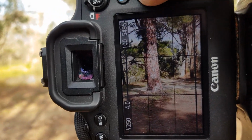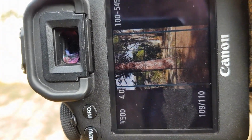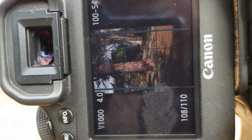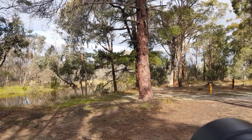3 shots. There's the bright one. There's the 0 EV, and there's the -1 exposure. So put those together and see what we get. Should be interesting.